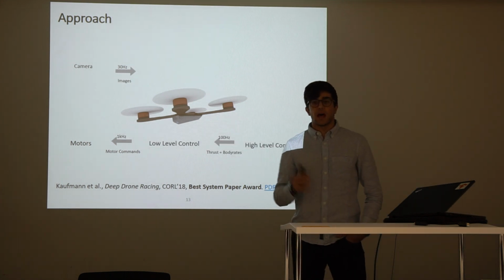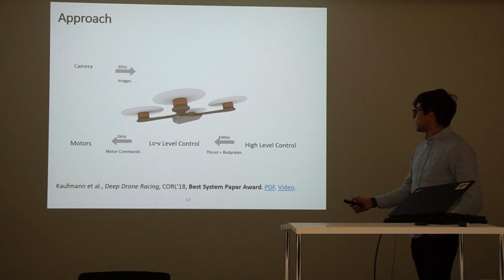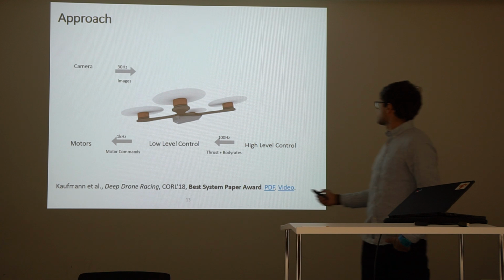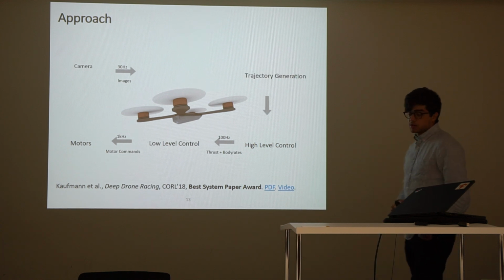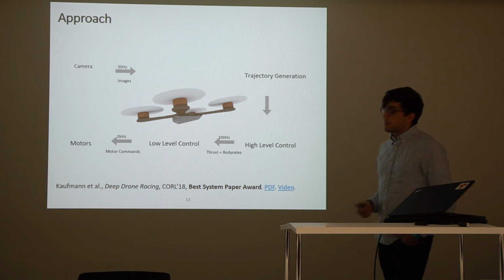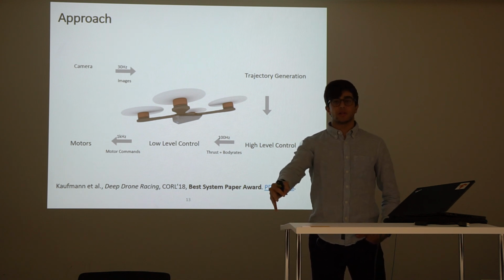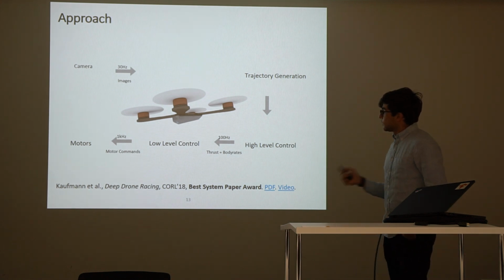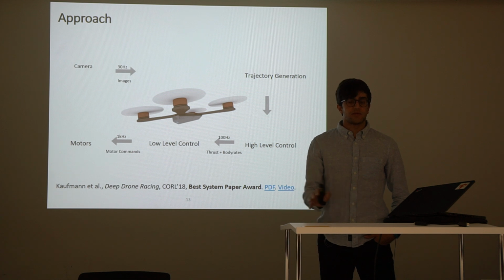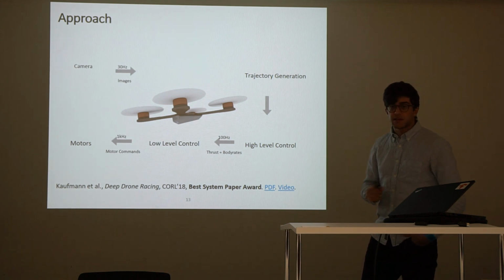So we decided to take a modular approach. The motor commands are produced by a hierarchy of controllers. The low-level one actually produces the motor commands, and high-level ones produce instead thrust and body rates for the platform. These controllers are fed by a trajectory generation module that just produces the input that the controller needs. I like to call this part the muscle of the drone. Basically, this part is responsible for taking the drone wherever you want. It's like our muscular system. And the cool thing about this part is that you have to code it and tune it a single time for a platform. You don't have to do that several times. All the calibration needed by the controller and all the dynamics have to be calibrated only once.